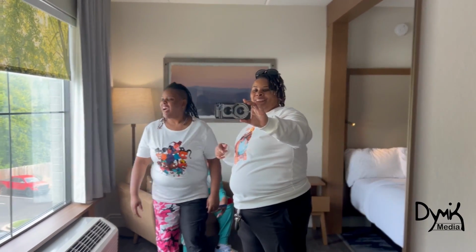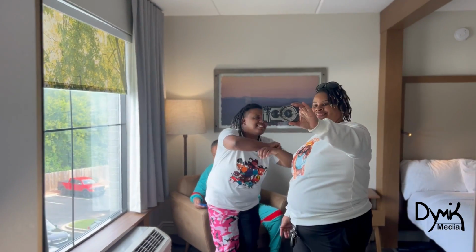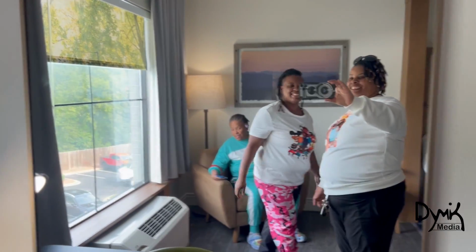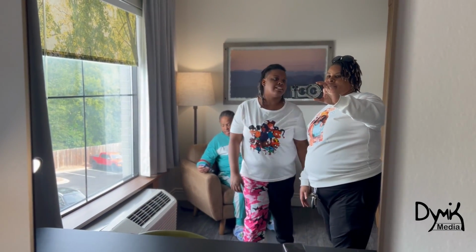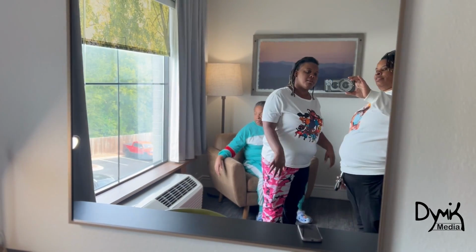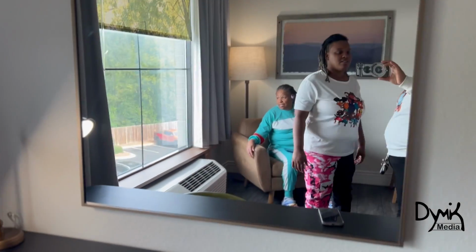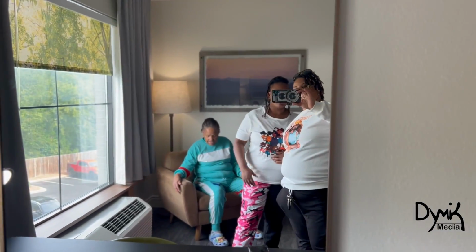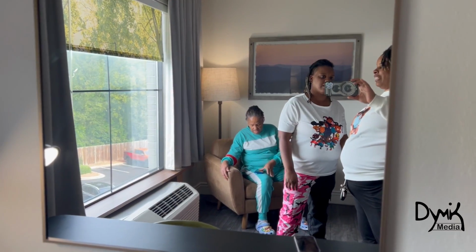We gonna be in there. Can you see the excitement on our face? We'll catch y'all in a little bit. About to get comfortable up in here and start enjoying the room just a little bit more. I'm just relaxing because we just came off the highway, and getting dressed so we can get ready to go to this concert later on tonight.